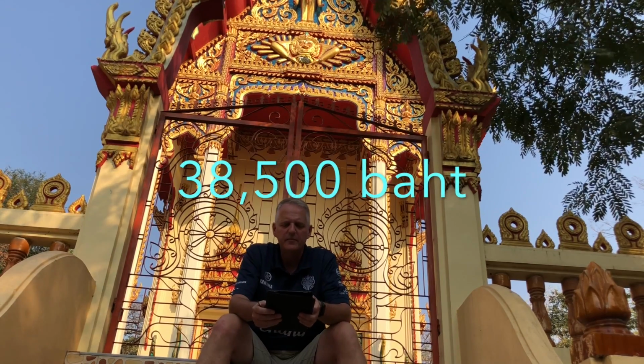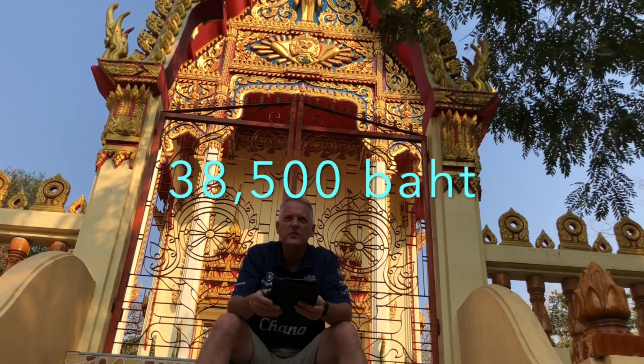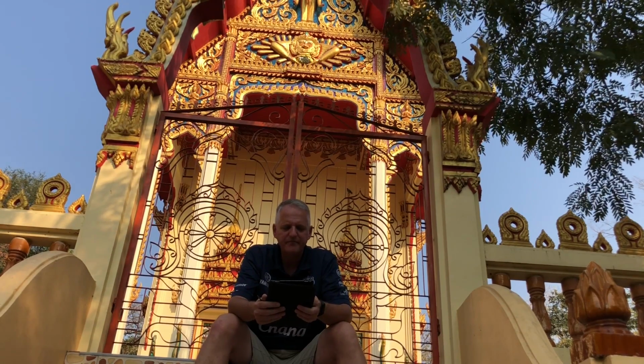Another thing that was not included in the house is the fencing. The stainless steel aluminum gate that we had added up front was 38,500 baht. We still don't have an electric motor on it yet. It was built for it and it was planned, but it does make it difficult for people to push the gate open. And then we'll see. Maybe next time I come back.